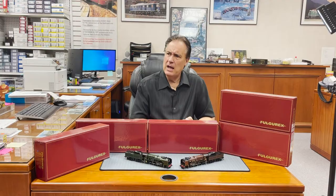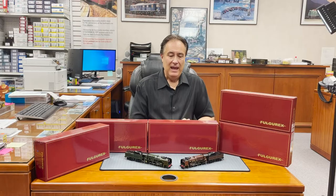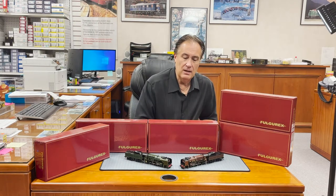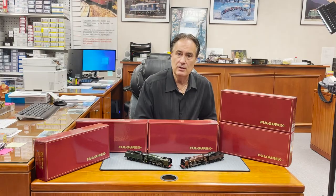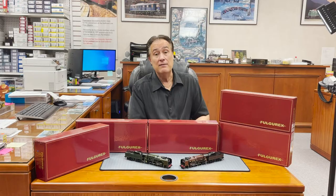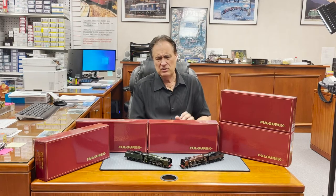Fulgurex produced 7 versions of this locomotive. I believe we got 3 or 4 of the versions. We picked the nicest ones out of the 7, and only a total of 220 were made worldwide. This Nord version, they only made 37 in the world. And this green version right here, they only made 35. So the production runs are very small, very exclusive.